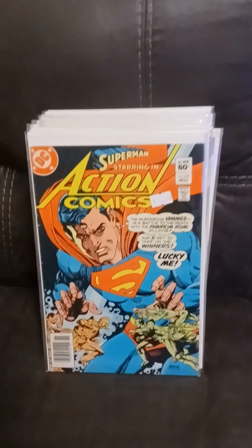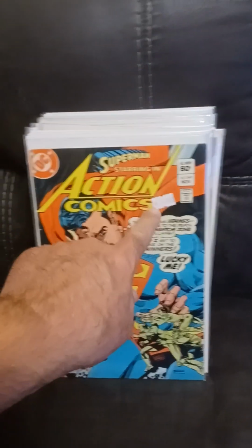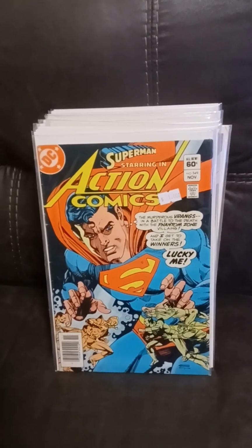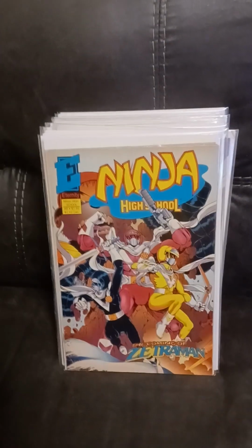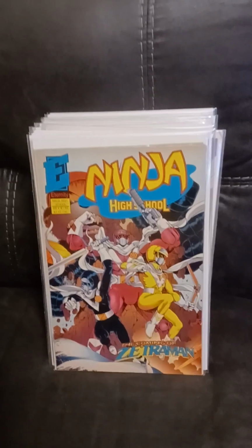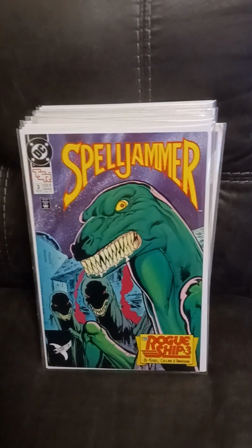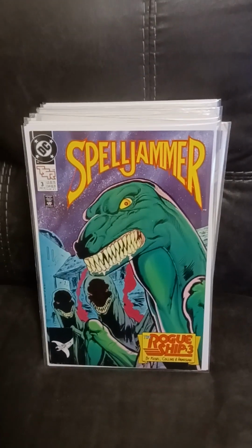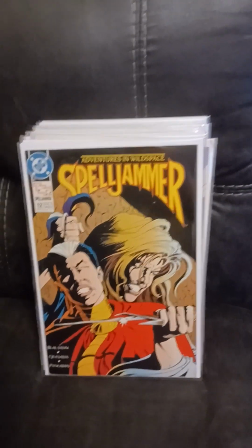And this Action Comics is part of the runs that I'm working on with Action Comics since Superman. I'll run it all the way up till about '86 before I stop collecting them. 1986. A little bit of Ninja High School. Now this is where I get into my Dungeons and Dragons side of stuff. This is Spelljammer number 3. Working on doing that run. Spelljammer number 12.